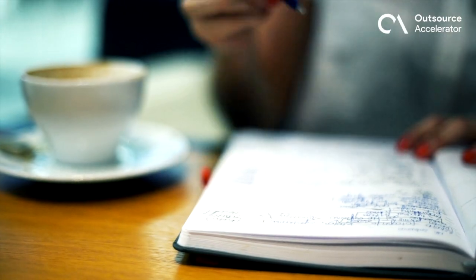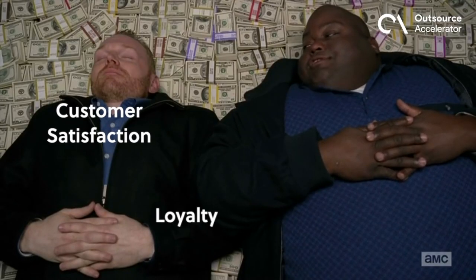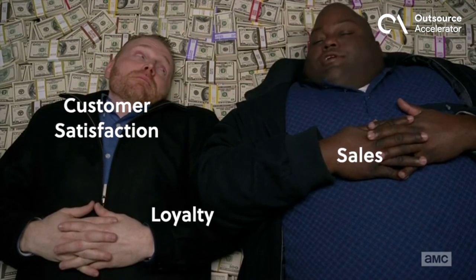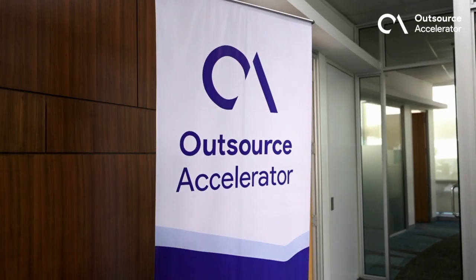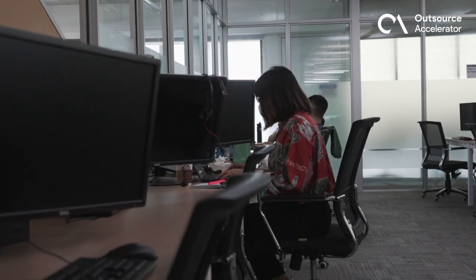Implementing these strategies can lead to a better e-commerce experience for customers, which can increase customer satisfaction, loyalty, and ultimately sales. Outsource Accelerator gives you the scoop on what to search for in outsourcing firms that can assist you in building a platform for an amazing customer journey.